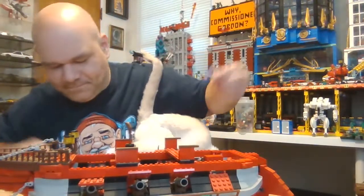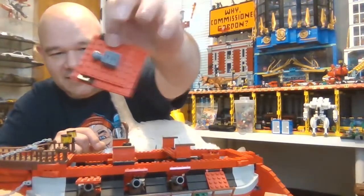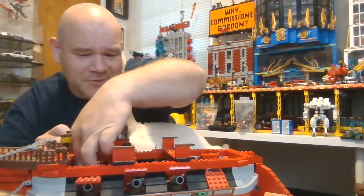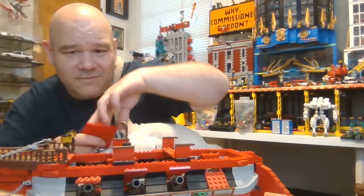Cat butt. So yeah, this is the little grill space that they're using. It's sad. It's a ball joint brick with some grill pieces on top. But that's just how these folks roll.